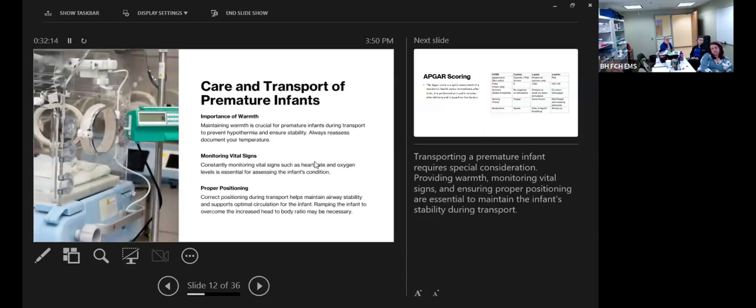Care transport of premature infants: warmth. Warmth is a big thing, along with monitoring vital signs and proper positioning. Warmth is super, super, super crucial. For us on the aircraft, we carry a full foil bunting.